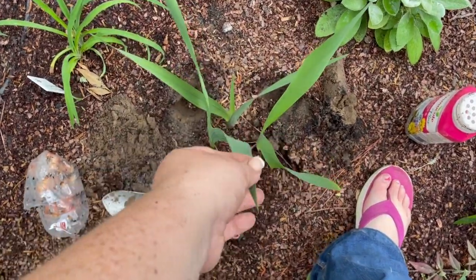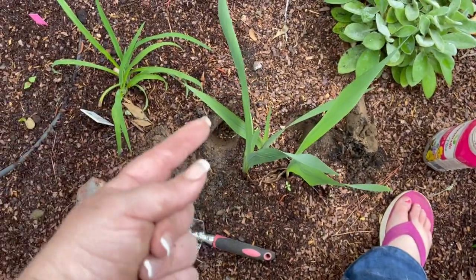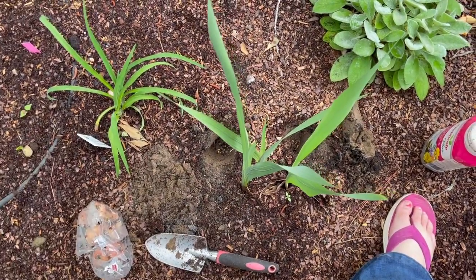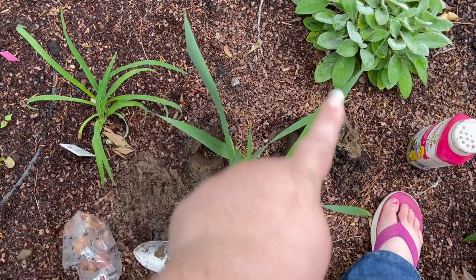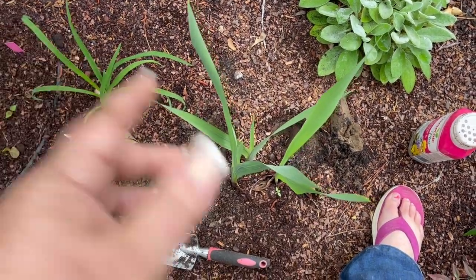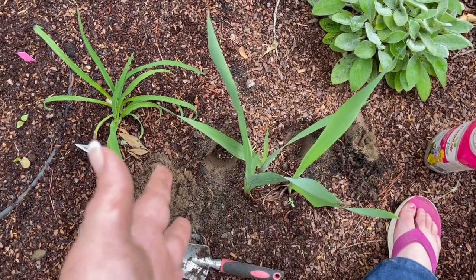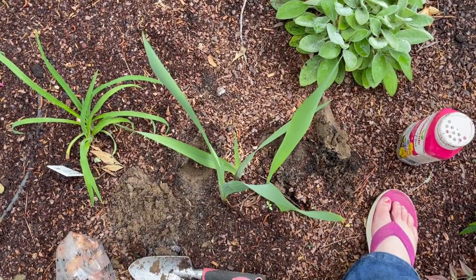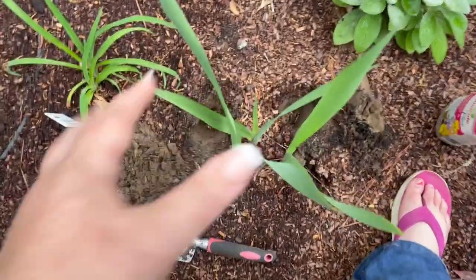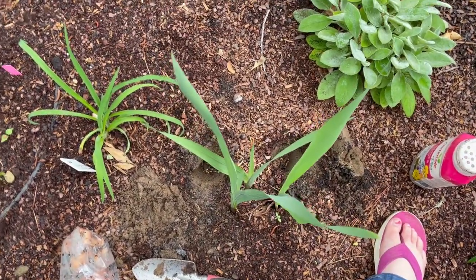But glads bloom once per season. So if you want more than one bloom, you have to plant them in succession, which is why I didn't just till up this area, I tilled up the whole area. Now, some people will come in every 2 weeks, plant more corms, and then you will have some all season long. I don't know that I will do that this year. I might plant some more next year.